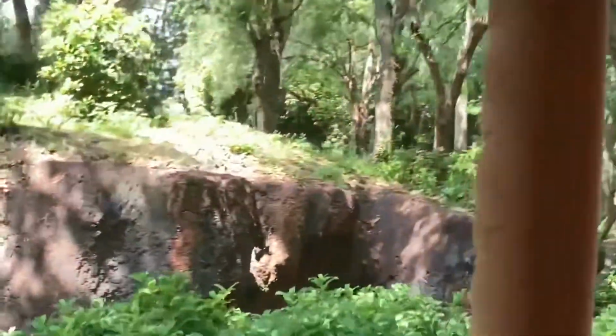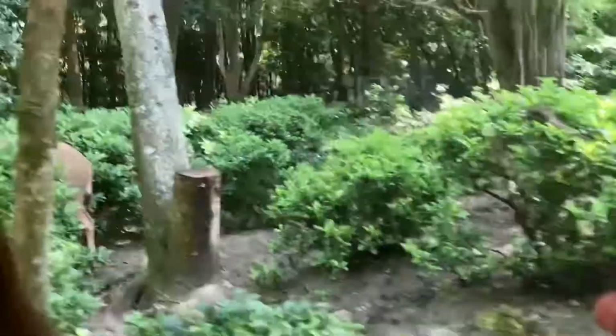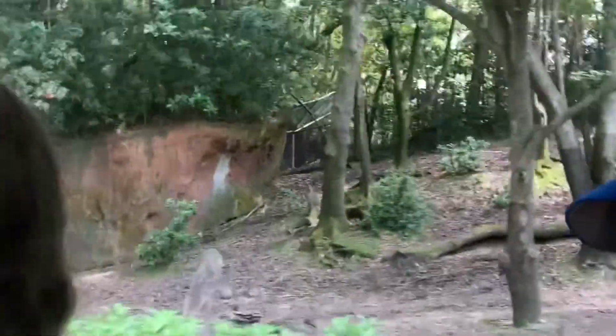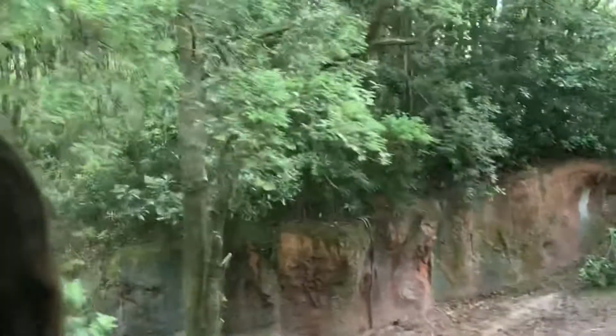Right up here on the right, that tan kind of kudu. And up on the hill to the right, those chestnut colored animals are bongo. Also known as the ghosts of the forest because they are rarely seen. They weigh in at about 100 pounds.